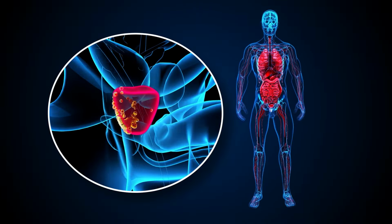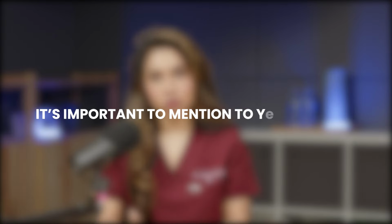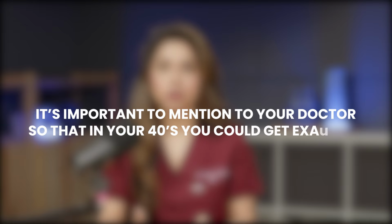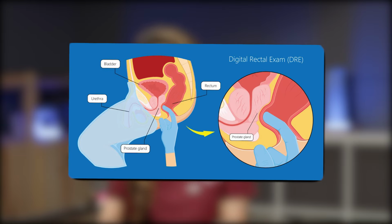You may get a bit of dribbling at the end or a sensation of incomplete emptying of your bladder. Sometimes you may also get aches. Pain is not something commonly that we see, but you get aches and a dragging sensation is what men describe. If you have a family history of enlarged prostate or prostate cancer, it's important to mention this to your doctor so that in your 40s, you could get examined with a digital rectal exam, that's a prostate exam, by your doctor in clinic. A physical exam is what we normally recommend as first line before any other tests.